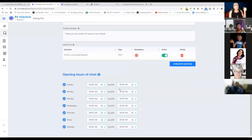Now down here is where you set the hours that your support is active. When I was thinking about setting this initial help desk up for this event, and this is just kind of a test run, figuring it out stage, I thought, okay, the events are in the US, so I'm going to limit the hours pretty much to 9 a.m. to 5 p.m. Eastern Standard Time. You can do whatever you want, and you set those here for each day.